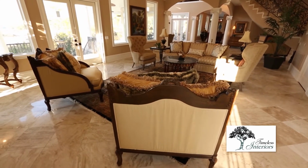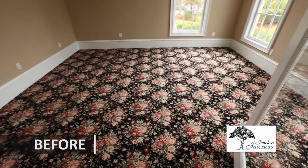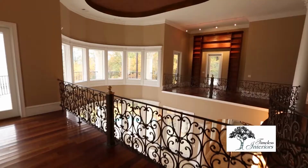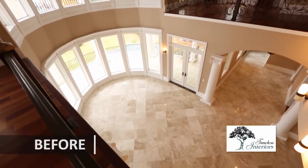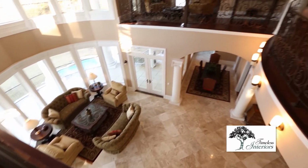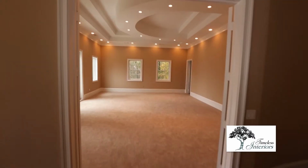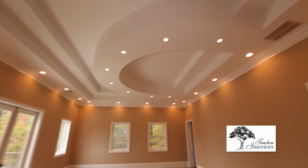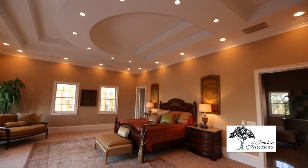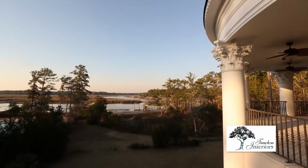With a furnished home, potential buyers can visualize how they might utilize and enjoy the space. The space now has an intimate feeling and helps the home create an emotional connection with any potential buyer. With Timeless Interior Staging Services, we are able to transform this empty home into a showstopper. And of course, the beautiful master bedroom with expansive water views. Could you imagine waking up to this every morning? Well, now you can. And that's why people choose staging with Timeless Interiors.